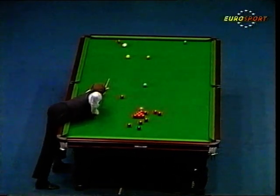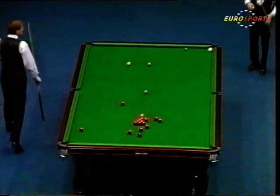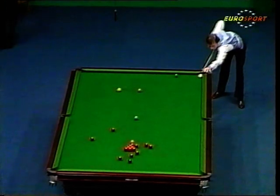Steve was beaten by Alex Higgins 3-2 in the round robin earlier, but managed to defeat Jimmy White 3 frames to 1 to secure his place in the final.